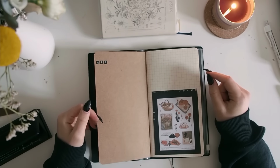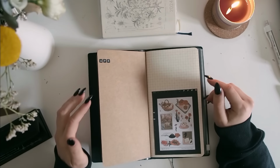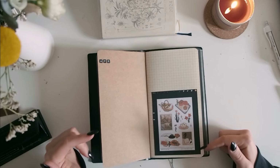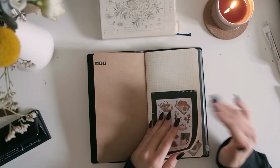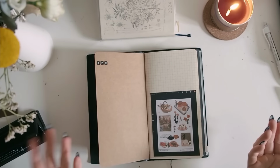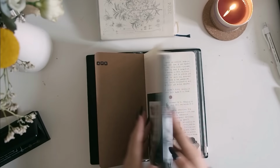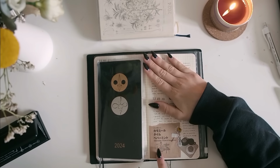So I'll do that eventually, but when I finished my old book, I immediately had to start writing about something else, and I don't really like writing on the first page because I wanted to set up the key, so I left that blank and I started writing on the next page, and then it just went on from there. That's a page that I didn't necessarily want to show the entirety of, so I'll cover it up, but I did want to show you this little bit because I think this is really cute.